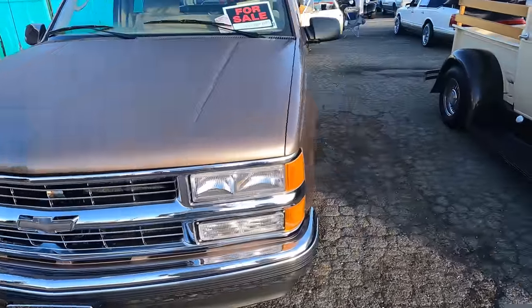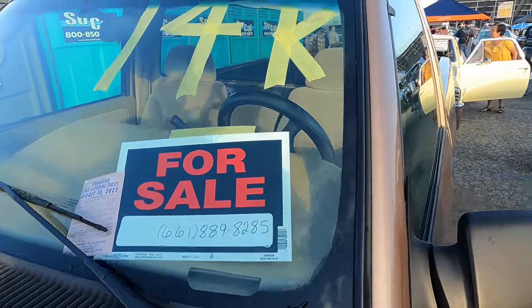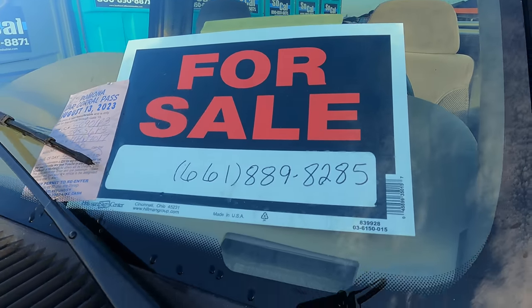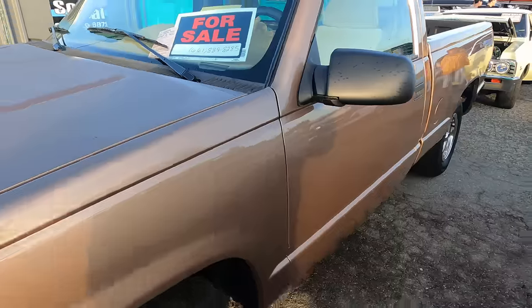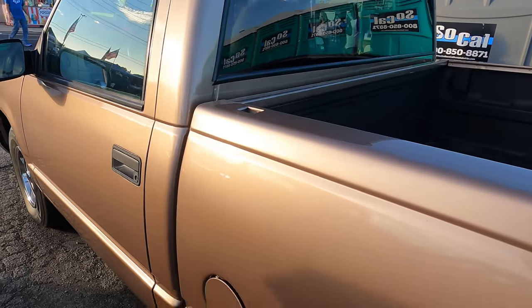Nice OBS Chevy for $14,000. Is the short bed variety. I think I already said that though, did I? I'll just leave this in.